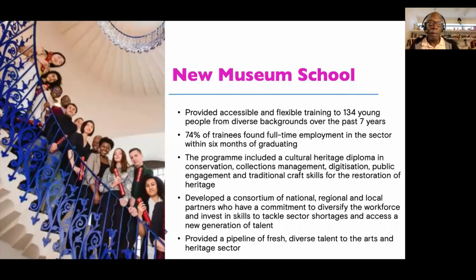So the next part of this is talking about the new museum school, which delivers on our workforce training, and is not separate to these public programs that I've just talked about. So our new museum school alumni are the talent that we use in delivering these public programs. So the Wellcome one, we worked with new museum school trainees as well. So we have been for the past 7 years running a diploma program in which we've trained 134 young people from diverse backgrounds.